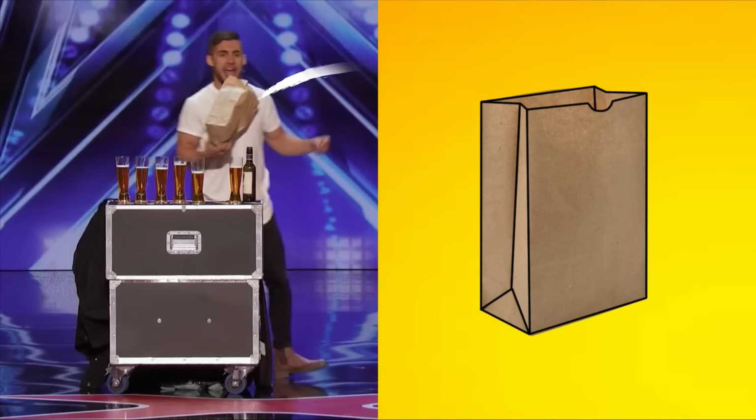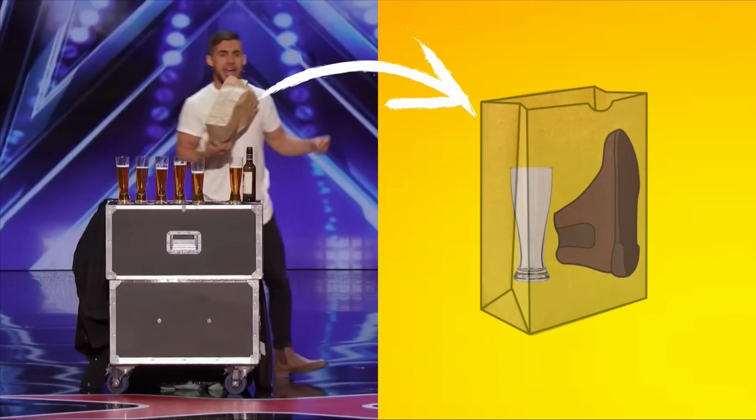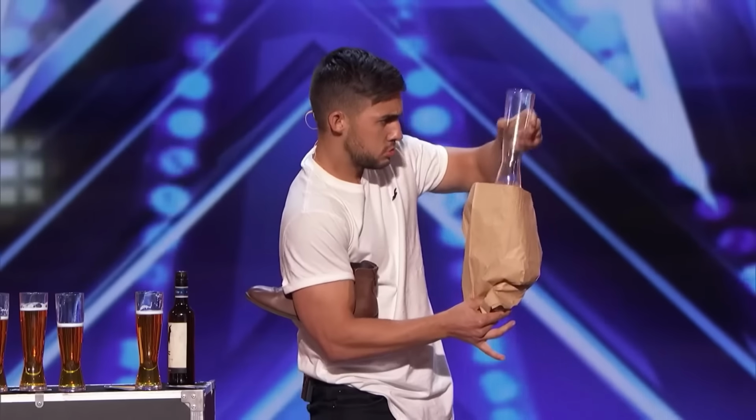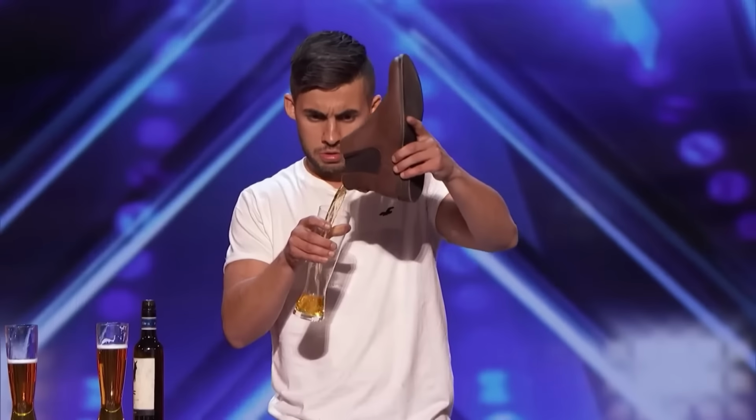In reality, this bag already contains an empty glass and a gimmicked shoe with a compartment filled with beer. The magician then takes out the empty glass from the bag and fills it with beer from the concealed compartment in the shoe. This trick was truly impressive.